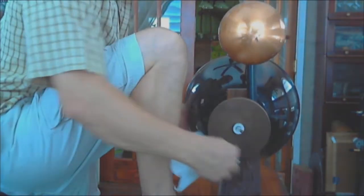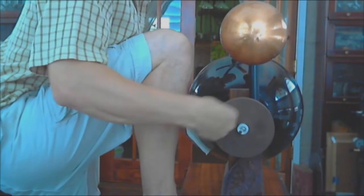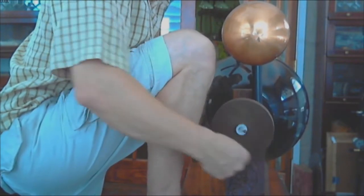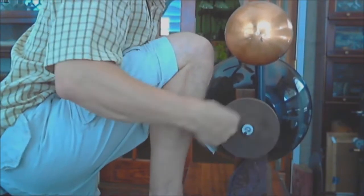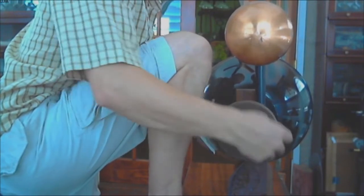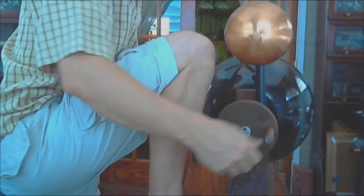You can either use your bare hand, or I sometimes just hold a paper towel against it. But it becomes highly charged. You can see it generates a small amount of electricity.